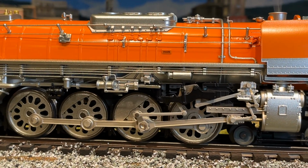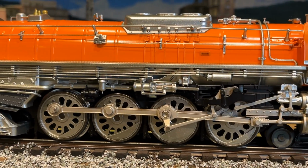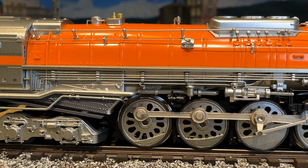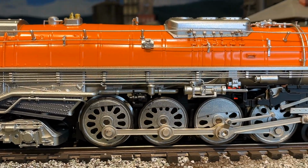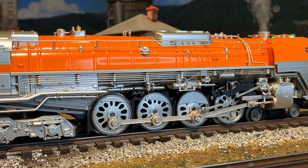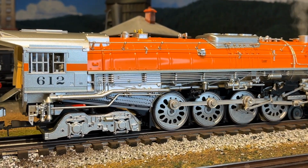Like, we have a drop plate between the cab and the tender. Really nice feature that MTH always has on their engines. Lionel usually doesn't put that on unless it's a Vision Line model. Now, the L1 Mikados that were just delivered were also an XMTH tooling, and they had the drop plates still as well. So that's really nice.